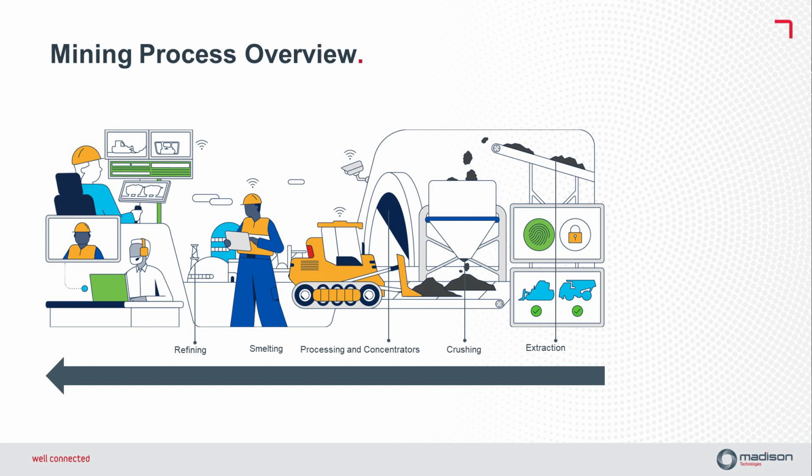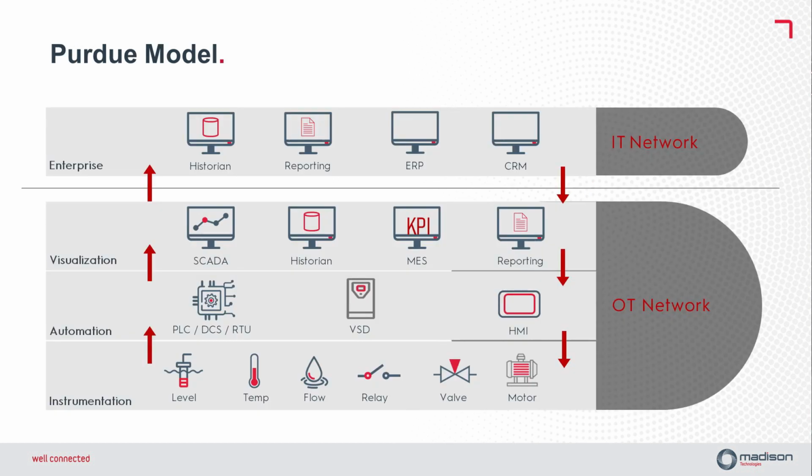Our focus is to support connectivity at every stage of the mining process, from extraction to crushing, processing, and concentration, to improve the mining operations. When it comes to supporting the industrial processes and operations in the mining industry, there are fundamental design considerations to keep in mind. The Purdue model, also known as the Purdue Enterprise Reference Architecture or PERA, is a well-established framework used in the industrial automation and control system design.